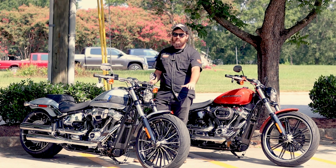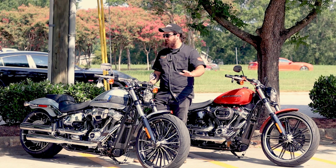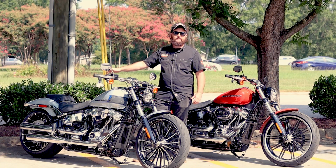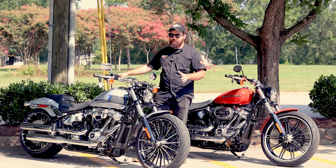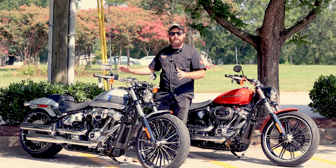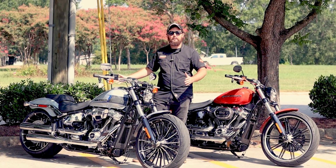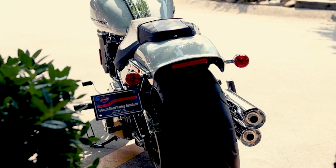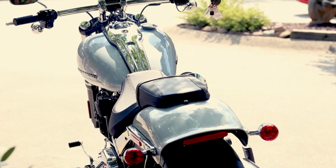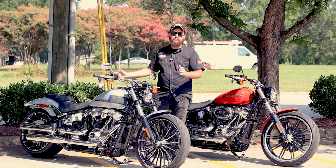You've got the massive 21-inch front wheel that's raked way out there, complementing that wide rear tire, really making these motorcycles look like those lean, aggressive American muscle that you expect from something called the Breakout. As many of you know, the Breakout has been gone for a little bit, and it was just reintroduced in 2023. And this happens to be one of the ones that was brought back.